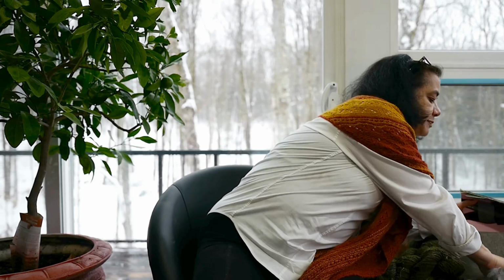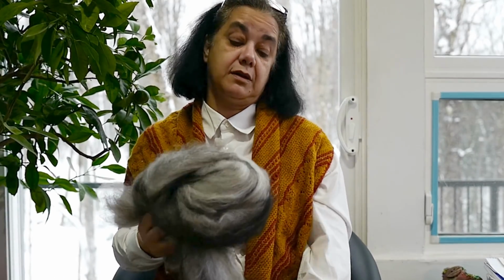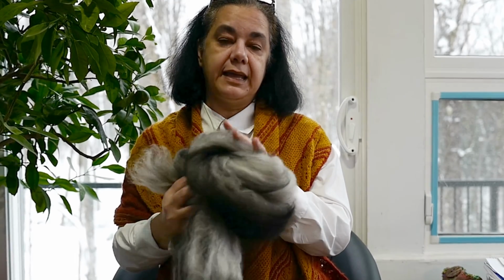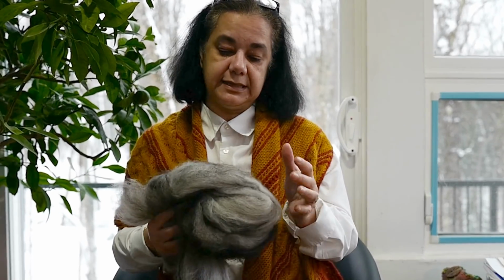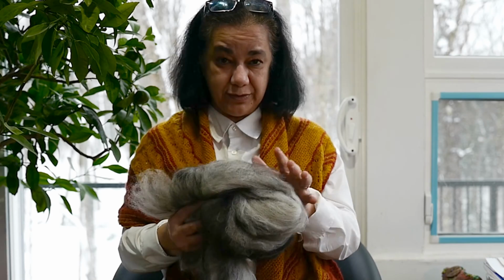So that's what I wanted to say about dyeing. I'm spinning. I got some fiber. I have a lot of fiber. But I had some Border Leicester that I had not washed very well, because I thought it's a long wool, should be okay, right?